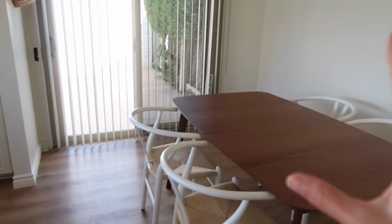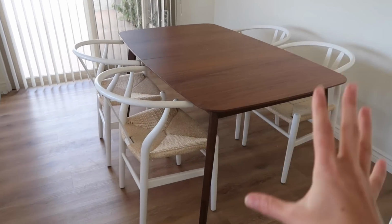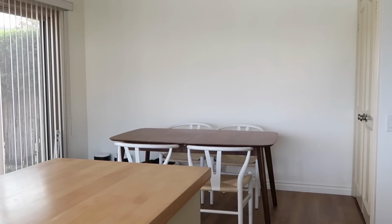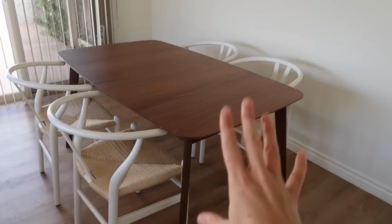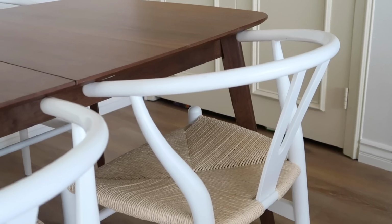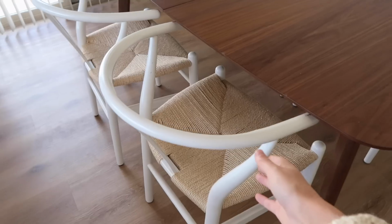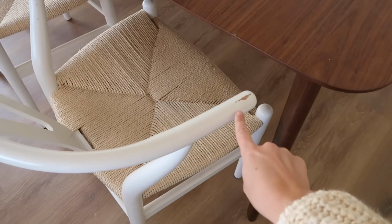And that's what I feel like this table is doing. It's not the right style, it's not the right color, it's not really helping balance out the space. So this table is definitely gonna change. These chairs are absolutely staying. I love my wishbone chairs. We definitely need to just touch them up a little bit under there.